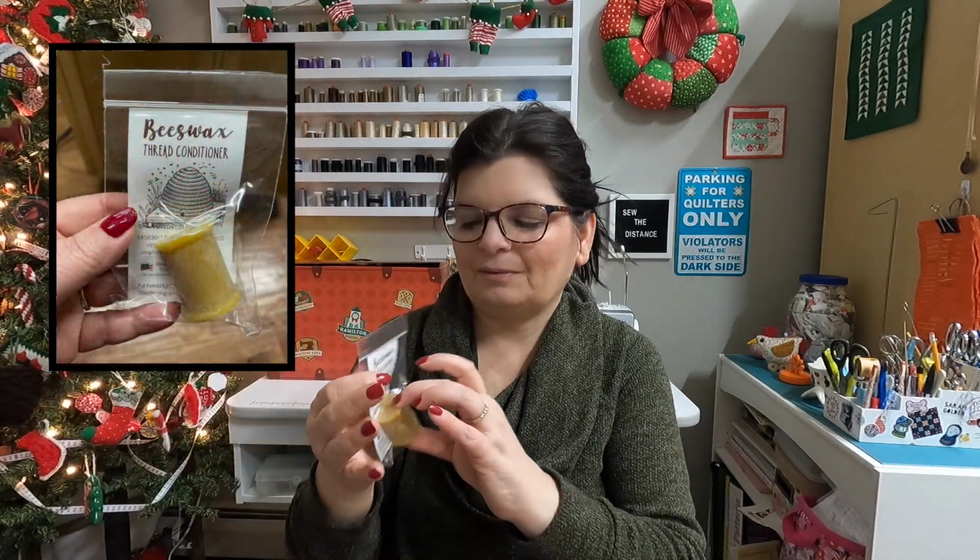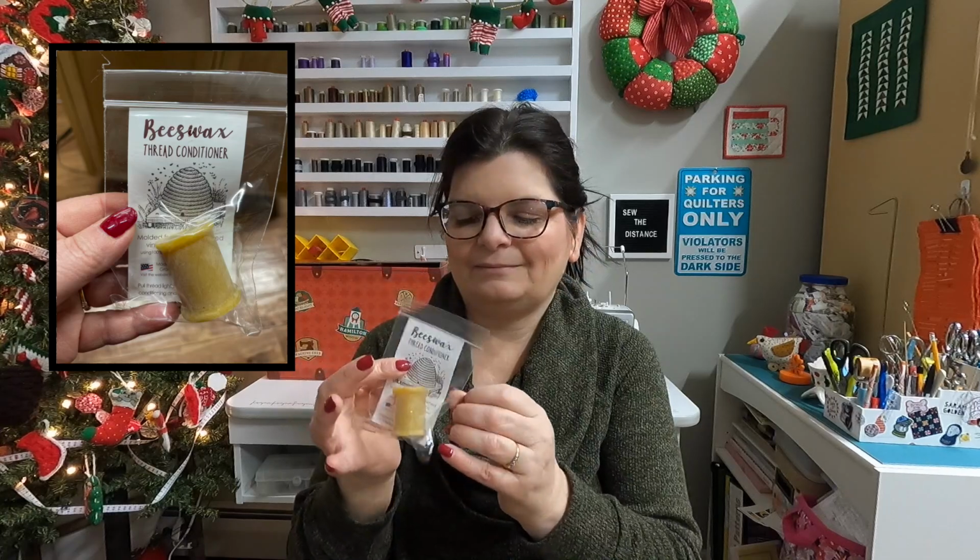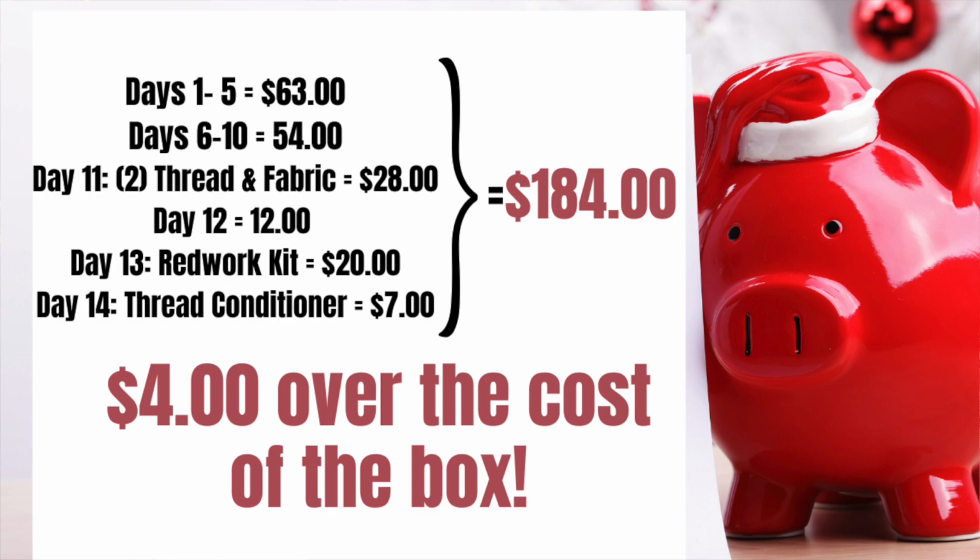I couldn't find this exact item, as always, but I did find some similar items on Etsy. They run anywhere from like $3.99 to $15. So I'm gonna say around $7 for this because it is a really cute product, being shaped like a spool and all that wonderful stuff. So that's what I'm gonna say this is. And with that $7 evaluation, that means we are at $184. So we are $4 in the good for this box, and we still have 11 days to go.